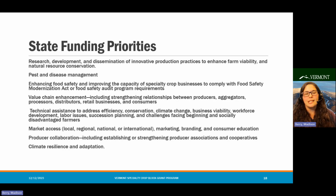And then also, in addition to these state funding priorities, projects must also address one or more of the priority strategies, strategic goals, objectives, or recommendations for strengthening Vermont's food system identified in the Vermont Agriculture and Food System Strategic Plan 2021 to 2023. And that's a link that is included in the application process. But you'll have to select at least one brief that your project addresses.